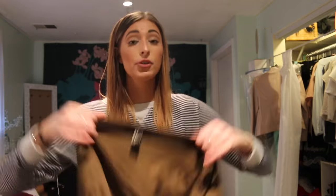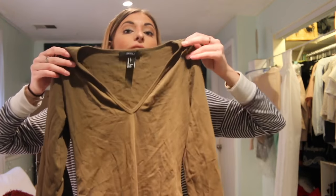Another thing I want to talk about is bodysuits. They're so in right now. I started wearing them years ago, but now that they're really, really in, Forever 21 has so many plain, like V-neck ones. They have ones that have cutouts here. They have so many and I think they were like $8. So if you're looking for some cheap bodysuits, Forever 21.